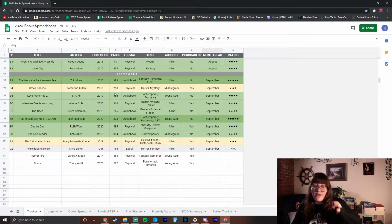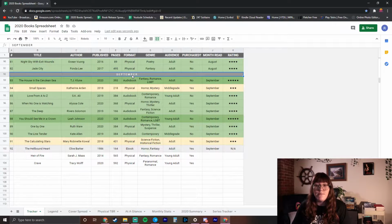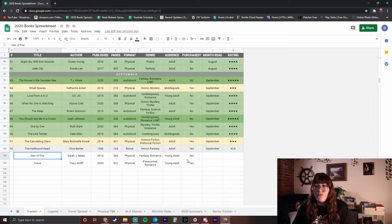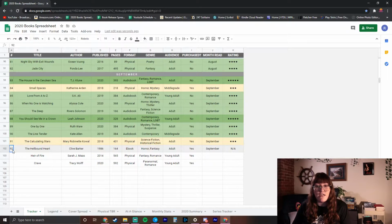And if you scroll all the way to the bottom, it's the month that we're currently in, so it's September. And I always put the books that I'm currently reading here. And then as soon as I finish them, I just add their rating, what month I read them in, and then the number. So I just finished my 92nd book of the year. And I like this because I'm very easily able to see exactly how many books I've read in the year so far.